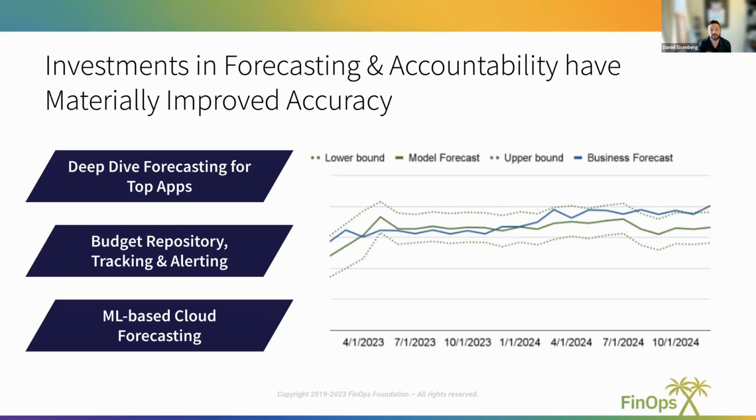So when talking about local accountability, we now have tech and finance partnering on our top spending applications, talking through month-to-month variances, key initiatives that can impact cloud spend, and sign off on budget totals at the application all the way to the line of business level. Once we have these forecasts gathered, we're able to now load the budgets into our cloud financial management tool and see a side-by-side comparison of actuals versus forecasted budgets.